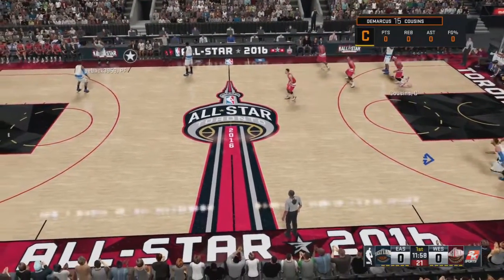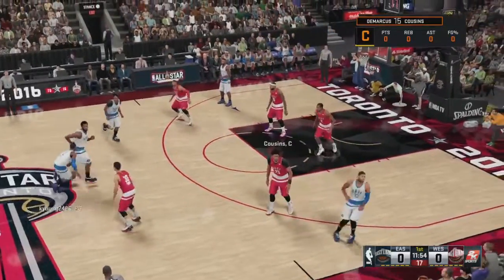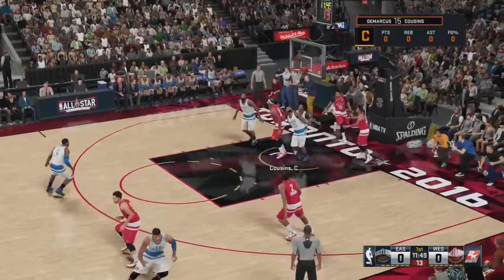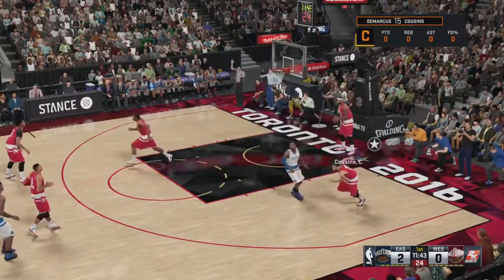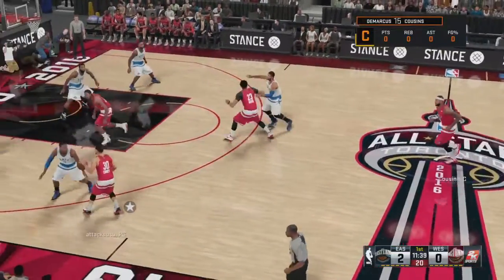So for the West, Cousins comes in for Kevin Durant. And it's Anthony Davis in for Bryant. And then for the East, Andre Drummond's checked in for Anthony. DeRozan comes in for Dwayne Wade. And John Wall's subbed in for Kyle Lowry.